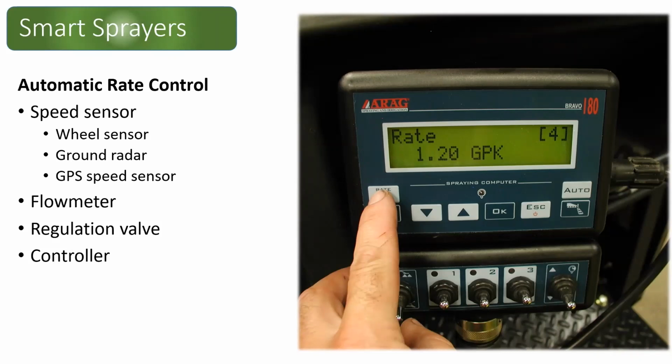Now, one of the things to consider here too, and we'll touch on it a little bit farther down the road, is that in addition to changing the flow relative to our speed, it also will change the flow if we turn off a section or two sections. It will reduce the flow out of the overall system so that we aren't then pushing that extra flow through the third boom that's still open. So there's multiple reasons why this rate control is important in accurate applications.